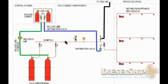You definitely have to have a blank over here so that for any maintenance purpose you can isolate the CO2 bottle section, blank it, and then carry out maintenance on this area. And you have a valve over here through which you can connect air either from the engine room or from the shore, depending on whether you're on dry dock or not. And on the manifold you also have a pressure gauge indicating whether the line is pressurized or not.